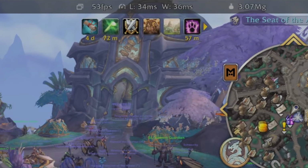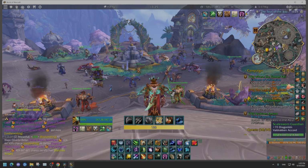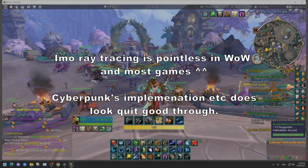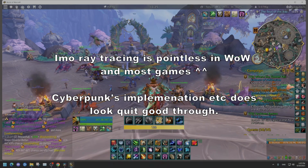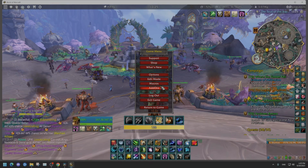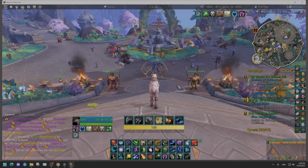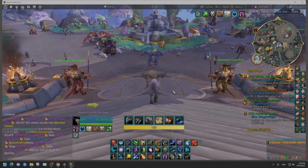Pretty okay, a decent amount of people are around right now, so it's a good time to benchmark it. Ray tracing doesn't really change the look that much in WoW, so I usually just keep it off. But 60 FPS with ray tracing in Valdrakken, with quite a few people around. And without ray tracing, I'm hitting maybe 75 FPS right now at least, but mostly like 65.